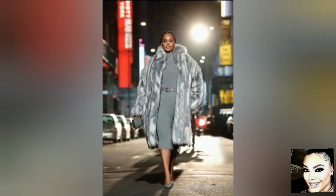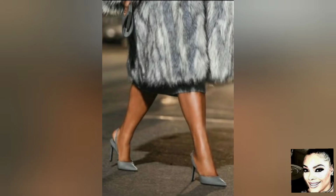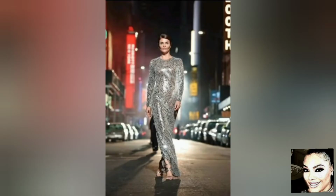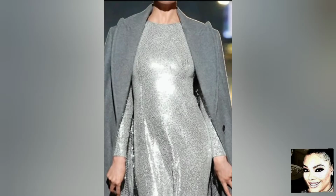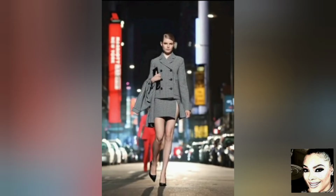Again, I want to acknowledge that he is using plus size models in his runway, and I love it. New York City has never looked better. Look at this sequin dress. Absolutely fabulous, fabulous. Oh, dripping silver gray. Oh my goodness, sequins with cashmere. Can it get any better than that?